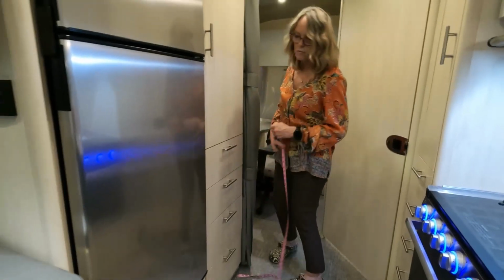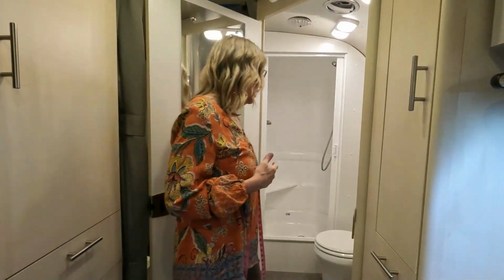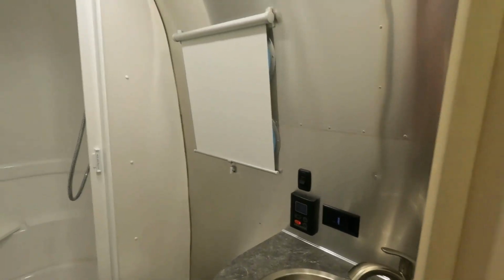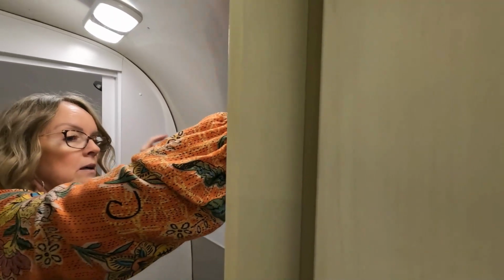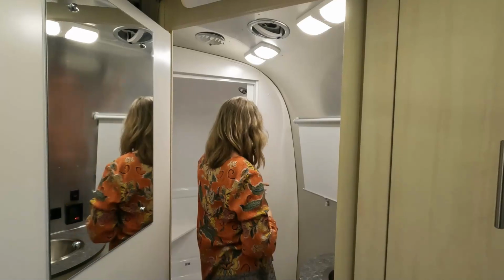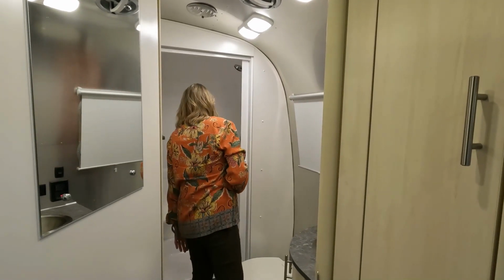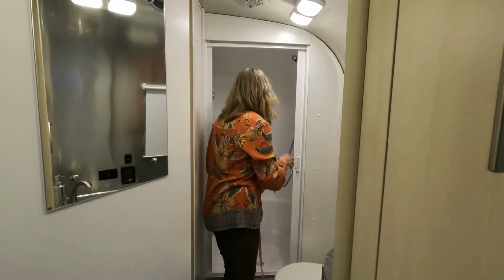I think these drawers are really handy because there's not as much storage in the bathroom. There's no medicine cabinet. But I think it's easy enough that we can put a shelf up here, like what we have in Amelia. We can put a shelf up here, so we'll have storage there. And then hang little things on the wall here. And the shelf in the shower.